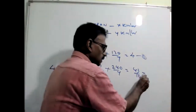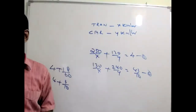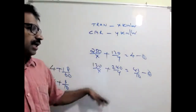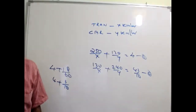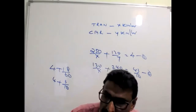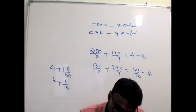Now, how to solve it? 1 by x, like the previous question. Let 1 by x equal a and 1 by y equal b. Then solve it. Easy, multiply by 2 and we can solve it. You do it now. You can finish this one. Next class, we'll do the conditions or we'll do graph first.